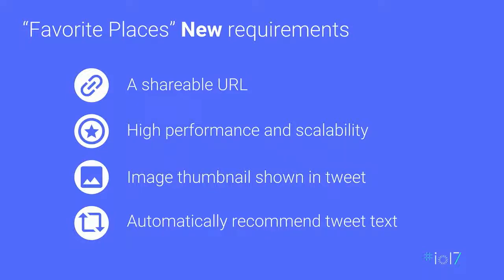What happens if my tweet goes viral? I need to be able to handle that load. Third, we're going to want the image thumbnail of the photo that I'm sharing to show up embedded in the tweet so that people are drawn in and they have a bigger target to click. And finally, we're going to want to automatically recommend some tweet text so that people have a frictionless sharing experience. They just click a couple buttons, and bam, they've shared it.